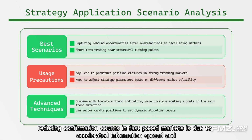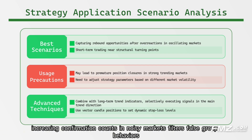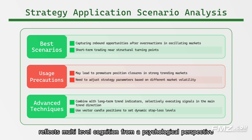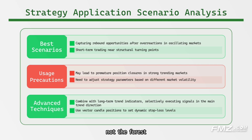Reducing confirmation counts in fast-paced markets is due to accelerated information spread and faster emotional contagion. Increasing confirmation counts in noisy markets filters false group behaviors, ensuring capture of genuine collective psychological transitions. The advanced application suggestion to combine with long-term trend indicators reflects multi-level cognition from a psychological perspective, recognizing both short-term emotional fluctuations and understanding long-term psychological trends, avoiding the cognitive bias of seeing trees, but not the forest.